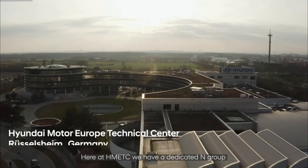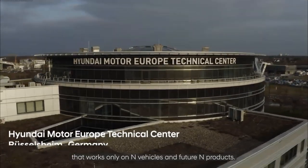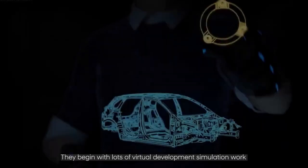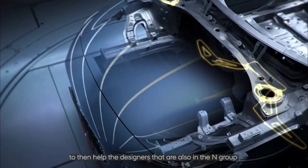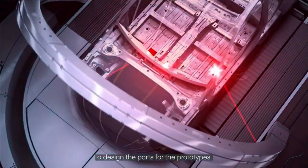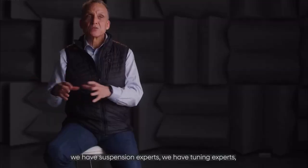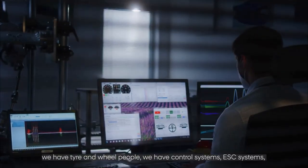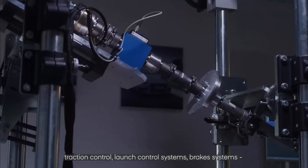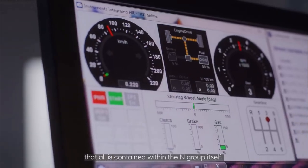So here at HMHTC, we have a dedicated N group that works only on N vehicles, future N products, and they begin with lots of virtual development, simulation work, to then help the designers that are also in the N group that design the parts that have to go in the prototypes. And then once the prototypes are available, we have suspension experts, we have tuning experts, we have tire and wheel people, we have control systems, ESC systems, traction control, launch control systems, brakes systems. That all is contained within the N group itself.